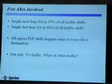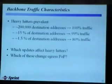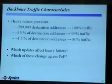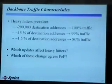Why is the other traffic stable? For that, we look at the characteristics of this traffic. We've noticed that of all the traffic measurements that we've done, heavy hitters have been present. By that I mean for 100% of the traffic on this ingress link, we have about 200,000 destination addresses. But for 99% of this traffic, only 15% of those destination addresses are involved. And for 80% of the traffic, only 1.5% of those destination addresses are involved.